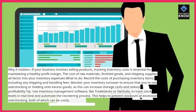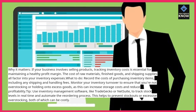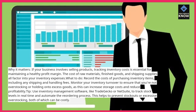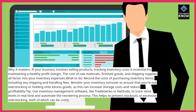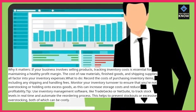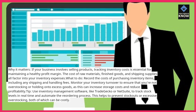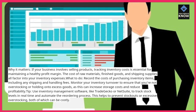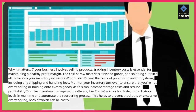The cost of raw materials, finished goods, and shipping supplies all factor into your inventory expenses. What to do? Record the costs of purchasing inventory items, including any shipping and handling fees. Monitor your inventory turnover to ensure that you're not overstocking or holding onto excess goods, as this can increase storage costs and reduce profitability. Tip: use inventory management software, like TradeGecko or NetSuite, to track stock levels in real time and automate the reordering process. This helps to prevent stockouts or excessive overstocking, both of which can be costly.